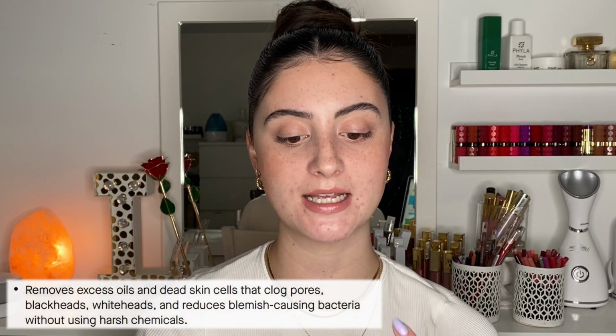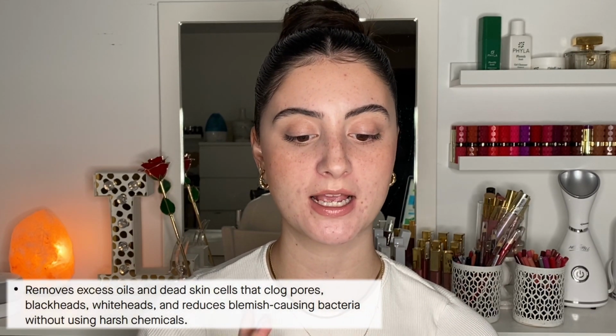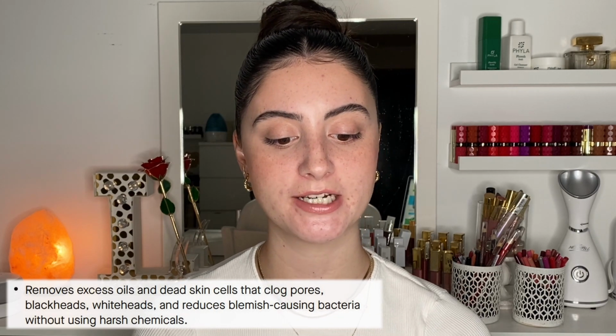It says it's clinically proven to control shine, minimize existing breakouts, prevent future breakouts, and tighten pores in just 4 weeks. Wow. Okay. I'm going to go through the main claims right here and tell you guys my thoughts. So: remove excess oil, dead skin cells that clog pores, blackheads, whiteheads, reduce blemish causing bacteria without using harsh chemicals. Now, I didn't really notice a huge difference in my pores at least, but I did find that it kept my acne at bay. I do have hormonal acne, so it can sometimes be hard to help all of it, but for those more regular breakouts, I would say it helped.